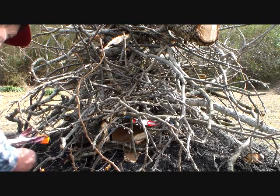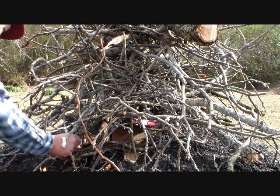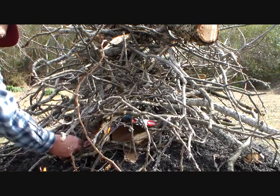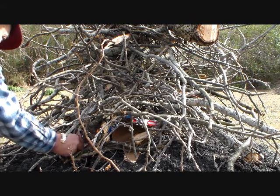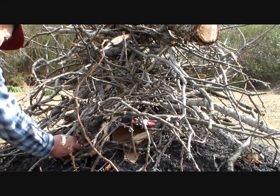We'll get us a piece of newspaper here and stick it underneath the cardboard. See if we can get that going. Come on, guy.